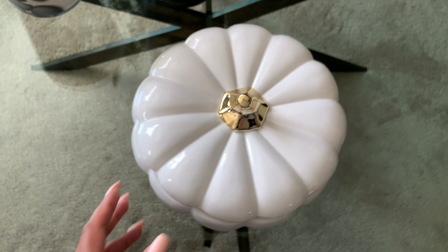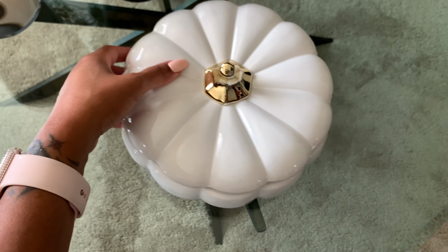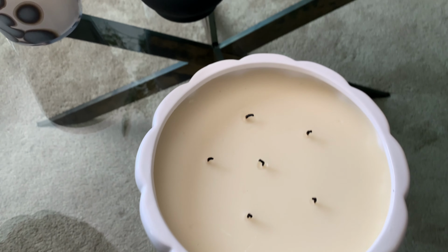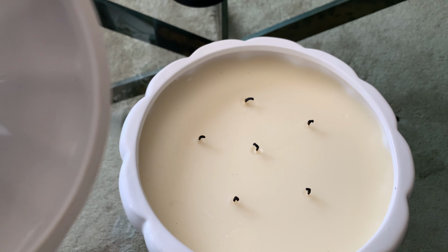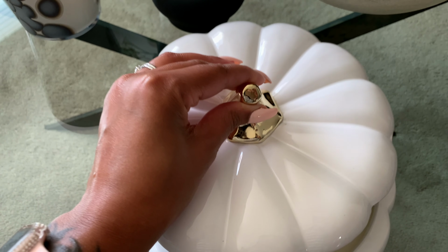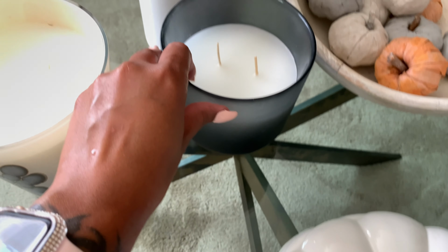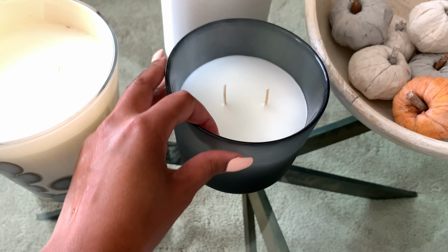Last but not least, I picked up a few candles. You know, you can never go wrong with a few candles, especially some fall scented ones. I was a little excited, so I did light this one up briefly. It was $19.99 at HomeSense. This blue one I got for $9.99, and the other one was $14.99. All I purchased from HomeSense.